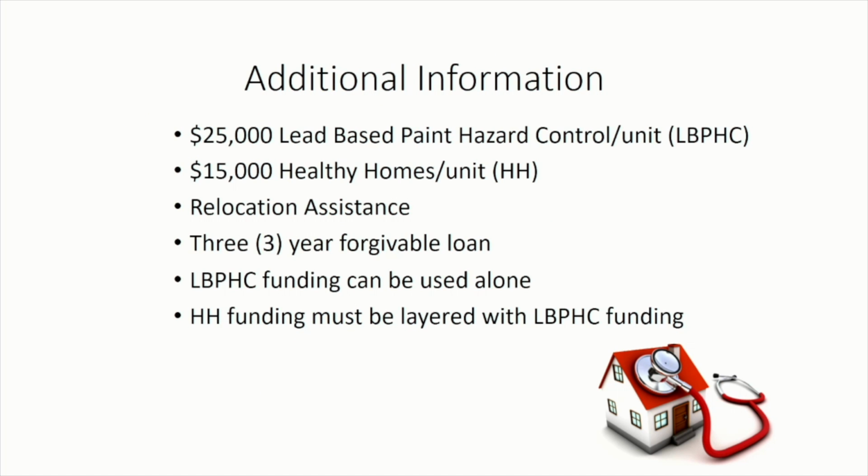Some additional information: with the funding, we look to budget $25,000 in lead-based paint hazard control for each unit, $15,000 to address those healthy homes items that I previously mentioned. There's also funding for relocation assistance, because with some of the work that will be done, some families or households may be required to vacate the property in order for the work to be properly done. If the family is not required to vacate the home, what might cause a family to have to relocate or have to vacate would be if they would not have access to a kitchen, a bathroom, and a sleeping area.